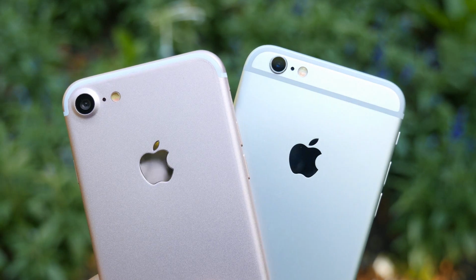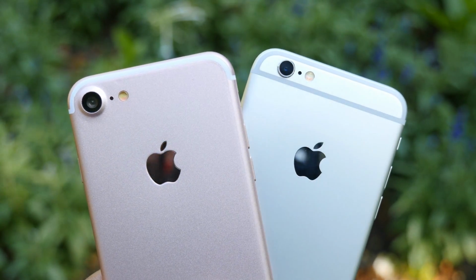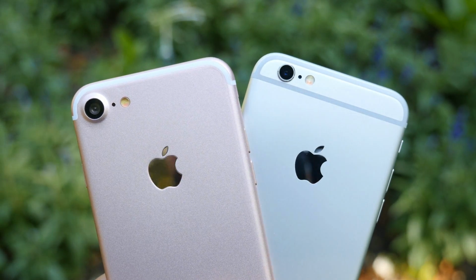That's absolutely fine. Now a lot of people are calling the iPhone 7 the iPhone 6 SE. It was even rumored to be called the iPhone 6 SE. And there's many reasons for that, and that brings me on to reason number 1, and that's the design. It's not really too different. It's exactly the same as the iPhone 6s and 6 with some minor tweaks.